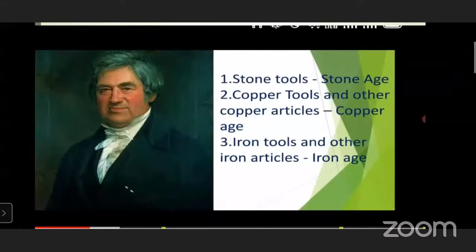His name is Christian Thompson, the spelling which you told. He put out the theory in three different parts. So his is the three-age theory. First, he classified the stone tools as the Stone Age, and he called these the stone tools of the Stone Age. Then second, he classified the copper tools and other copper articles, and he called it the Copper Age. Then third is the iron tools and the Iron Age.